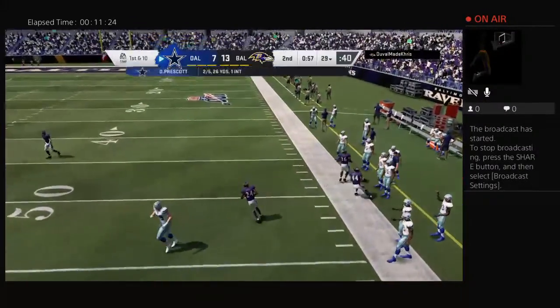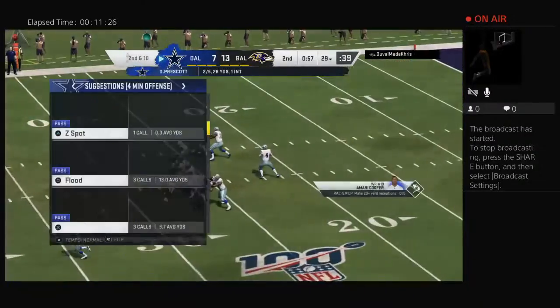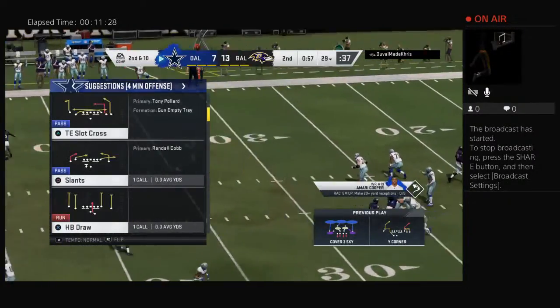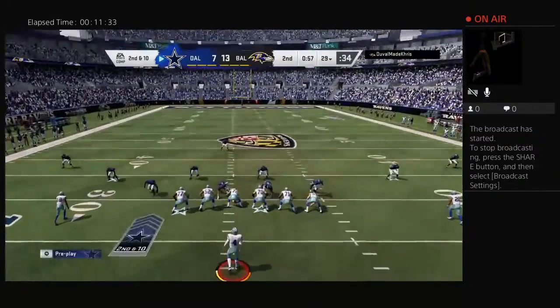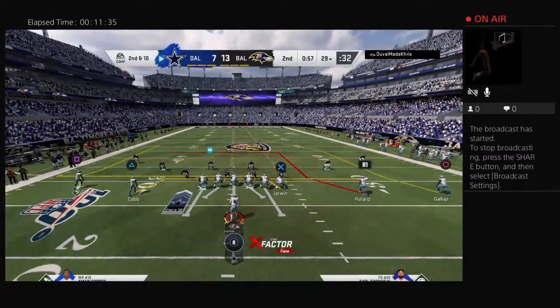Because you can analyze it, but I think ultimately you got to look at it as a first option, taking care of the ball, getting what you can, and that's it. Don't worry about it anymore. Here's 2nd and 10 now from the 29.